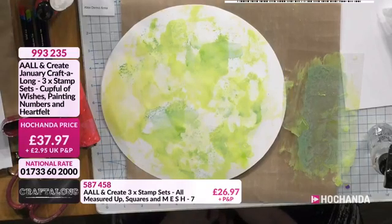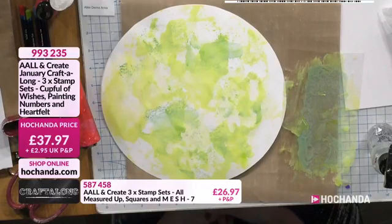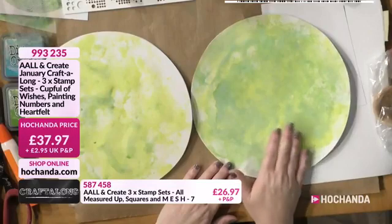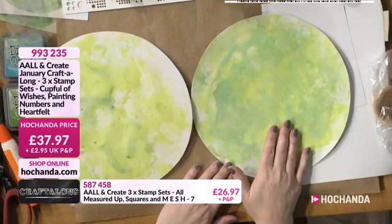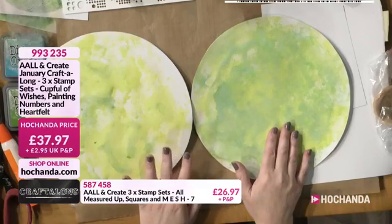Now, if I bring in one that I've done earlier, let me show you why you're layering up the colours. Let's hope I'm doing this right for the cameras. Can you see the difference in the depth of colour that I've got on the right-hand one? That has got a lot more depth than the one on the left. I'm hoping that the viewers at home can see that. And this is why we take our time to add these layers to this process.